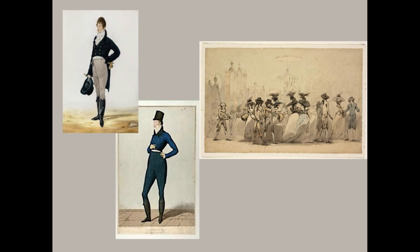And here we see, just by way of explaining a bit more of the prints that you're seeing, of course, Brummel on the left, a dandy of 1819 from the John Johnson collection at Oxford, and on the far right, a print with watercolor in the RISD Museum collection that is from the pump rooms in Bath, where Brummel also spent quite a bit of time.